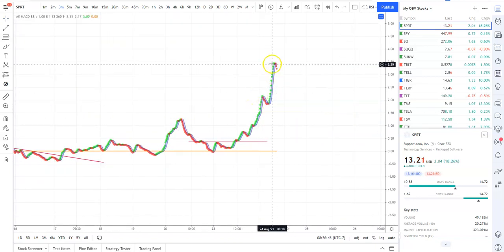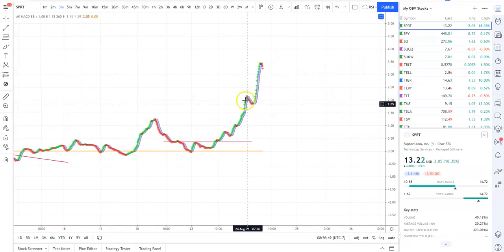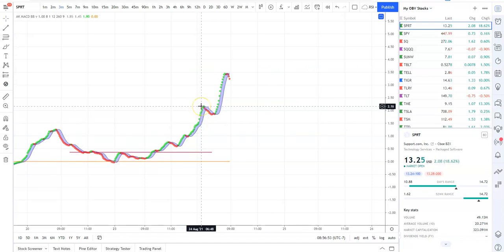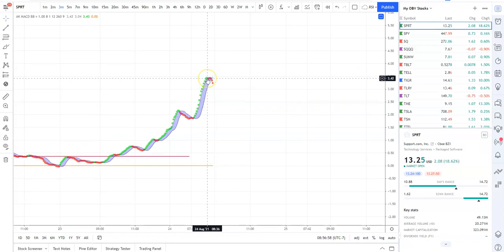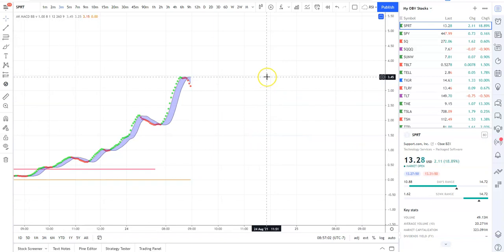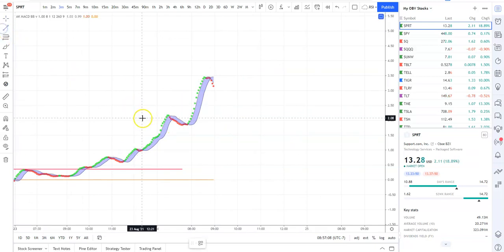Okay, we are playing right now in levels that we have never ever seen before in the stock on a short-term time frame. You can see this last peaked out at 2.16, and early this morning, around 8:30, we peaked out at around 3.45. So guys, what do you think is going to happen?